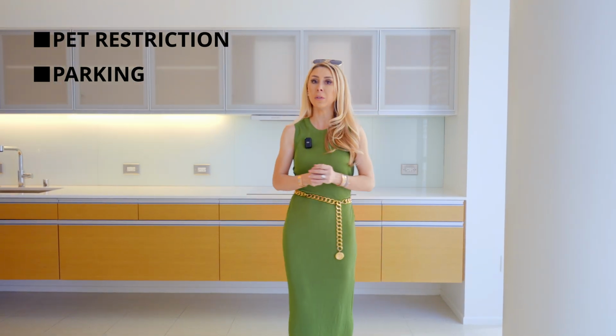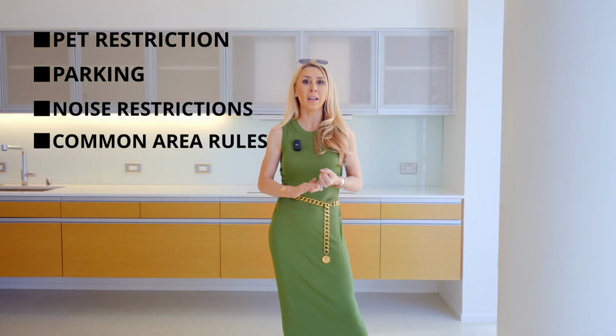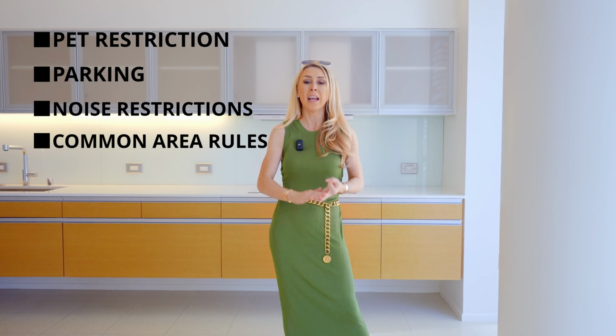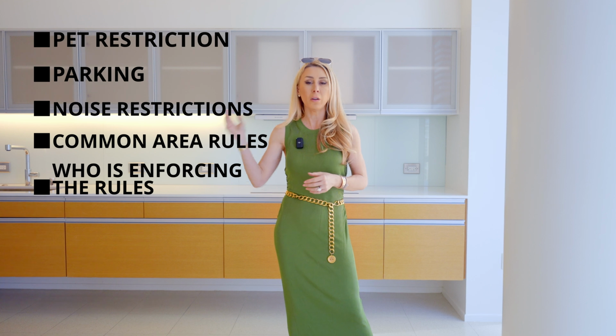Some other things to note and consider are noise restrictions, when the common areas are open, how to book the common areas, and you also want to know who's enforcing these rules and regulations. What if you have a neighbor next door who's throwing wild parties every single night? Who do you contact? What do you do? You want to know exactly what these rules and regulations are before you put that offer in on your dream high-rise condo.